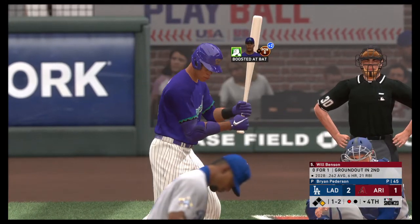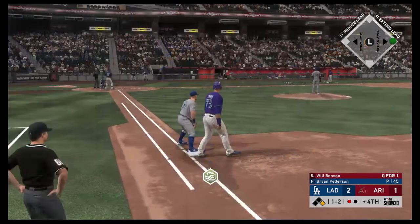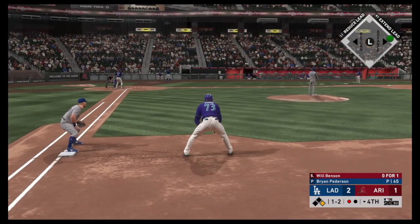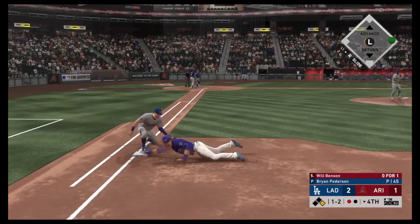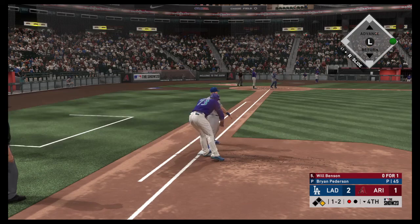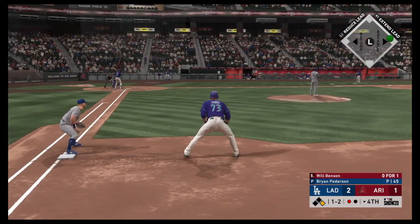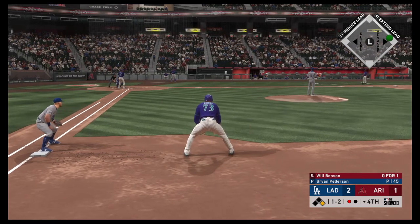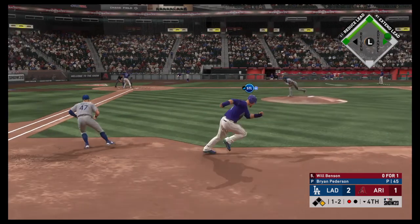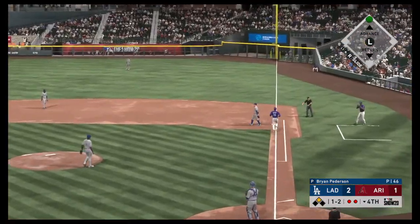Digging in for his second at-bat, Will Benson, the right fielder. Now a throw over. He's good. And the runner back. The 1-2. He's running. Smoke toward third. And there's out number 2.